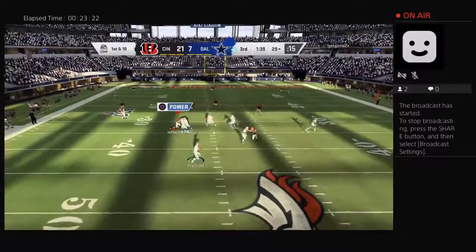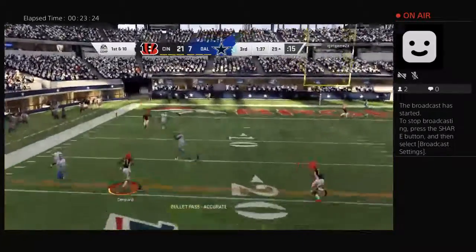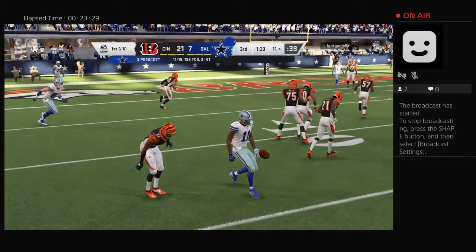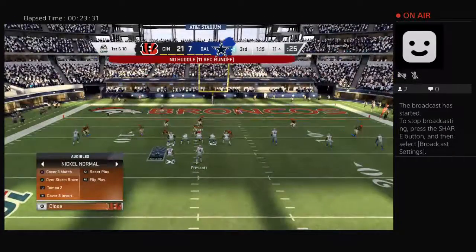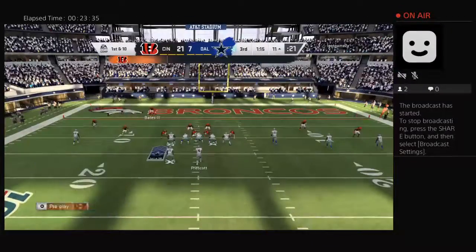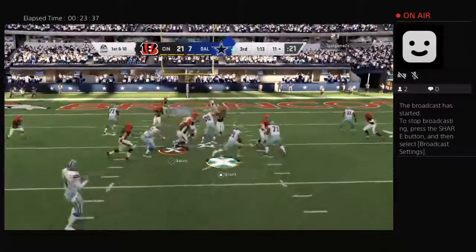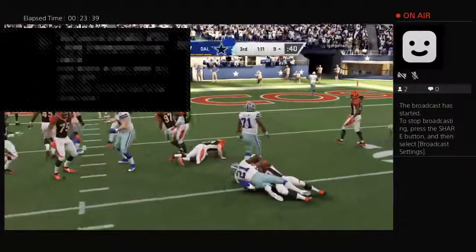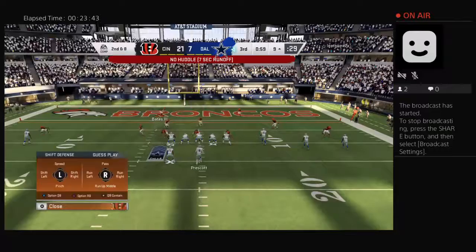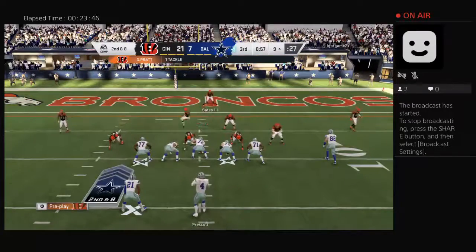Now Prescott. He will find Davis on the left side, complete. And down inside the 15, shy of the 10. Another big hitter there. This one good for 18. On first down, Elliott. And he'll fight his way down inside the 10 to the 9-yard line. Give him a couple on the carry there. 2nd and 8.